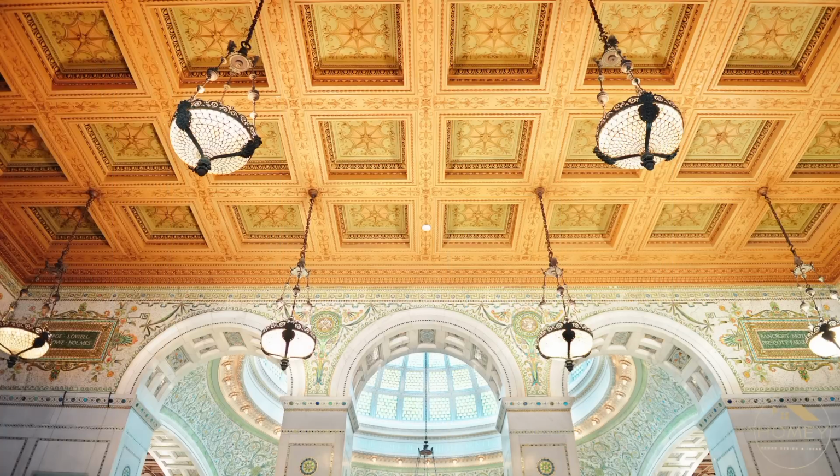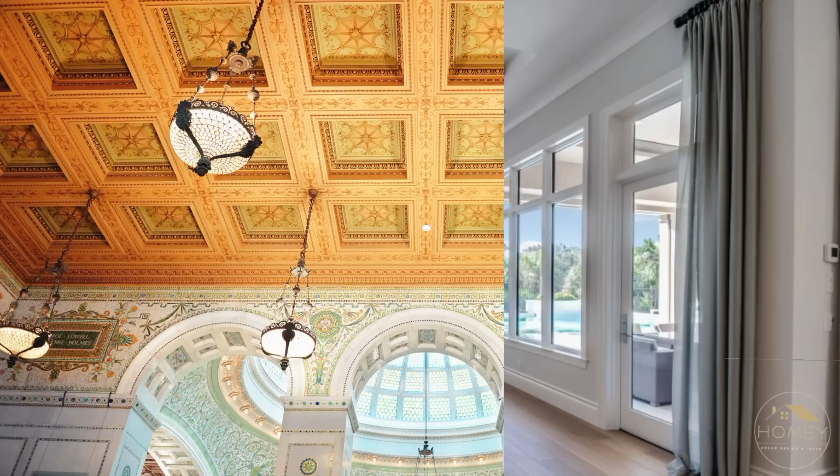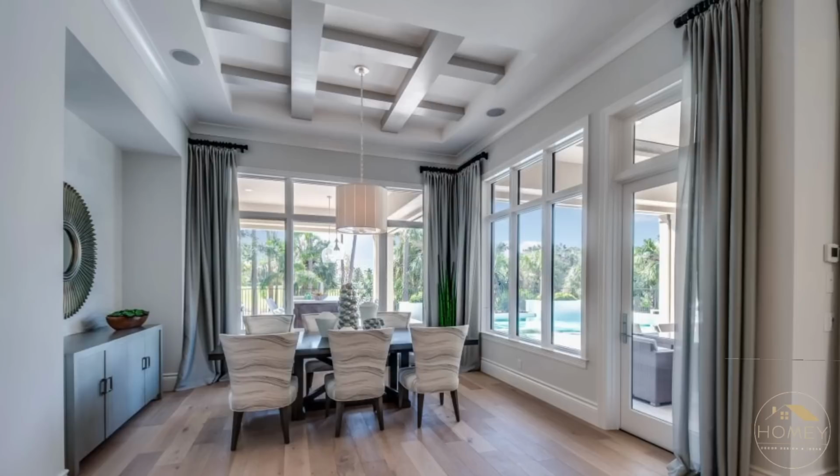Our first design idea is the classic coffered ceiling, characterized by square or rectangular plain recesses in the ceiling framed with molding. This design is perfect for traditional or formal spaces. Next up, the second one we have is a modern coffered ceiling that features clean lines and a minimalist aesthetic, making it a great choice for a modern space. You can create it with various materials, including wood, metal, and even concrete.